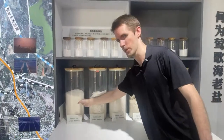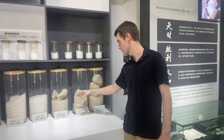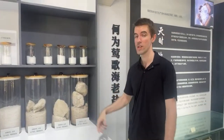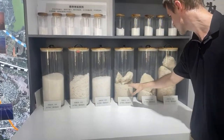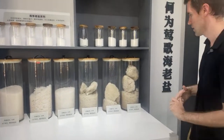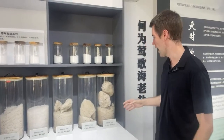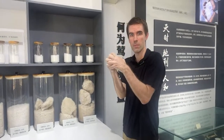Okay, so here we have salt from 10 years ago, salt from 20 years ago, 30 years, 40 years, 50 years, and 60 years. So we maybe notice a couple of differences. Number one is the color of the salt, especially around here, becomes a lot deeper, right? A lot darker, yeah? And also the salt will begin to crystallize and come together more and more.